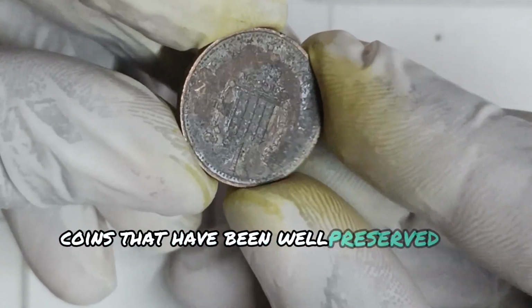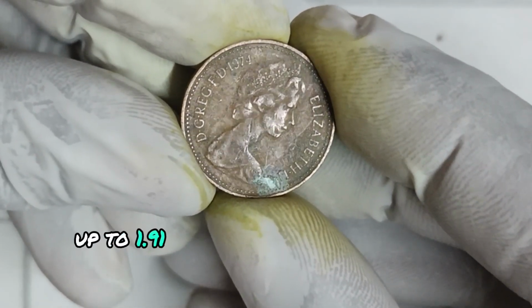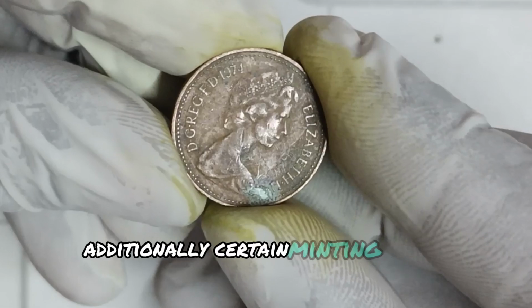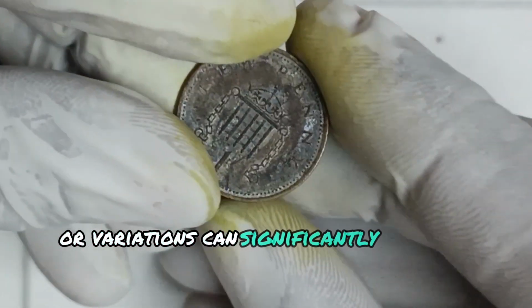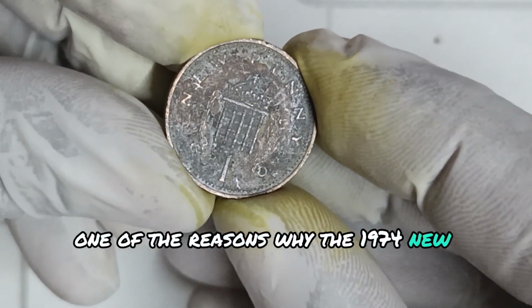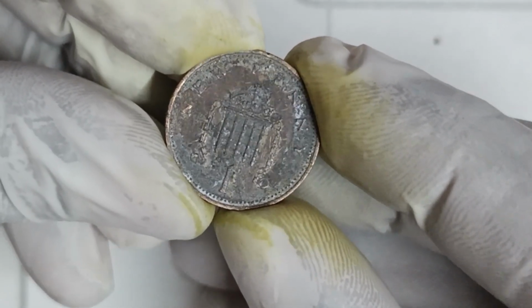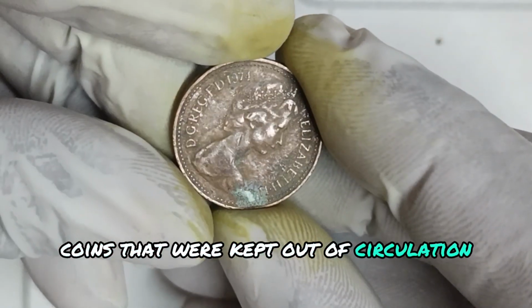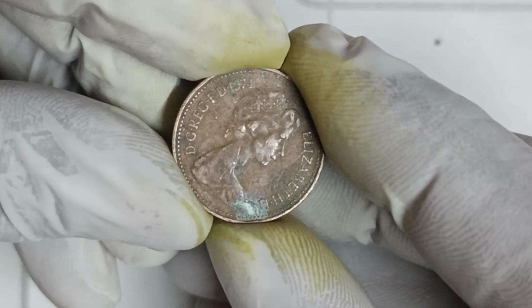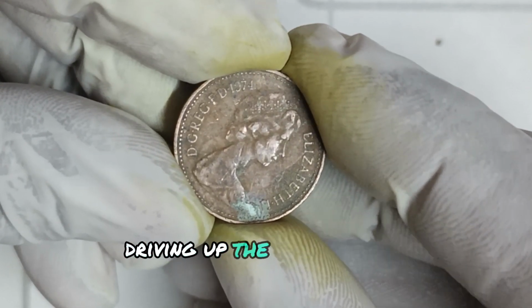Coins that have been well preserved or are in mint condition tend to fetch higher prices, up to $1.91 million on the collector's market. Additionally, certain minting errors or variations can significantly increase the value of a coin. One of the reasons why the 1974 new penny might be valued highly is due to its rarity in certain conditions. Coins that were kept out of circulation or found in pristine condition can be worth much more than their face value. Collectors often seek out these coins to complete their collections, driving up the market price.